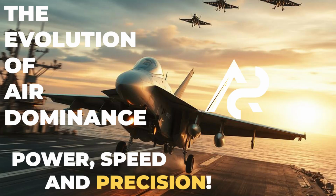It's powered by GE's F-414 engines, which are actually based on the F-404s from the original Hornet. But they've been significantly upgraded to provide much more thrust. They also redesigned the engine intakes to reduce the radar signature, making it stealthier and more efficient. So the intakes weren't just for looking cool? No, not just aesthetics. They were a functional improvement.